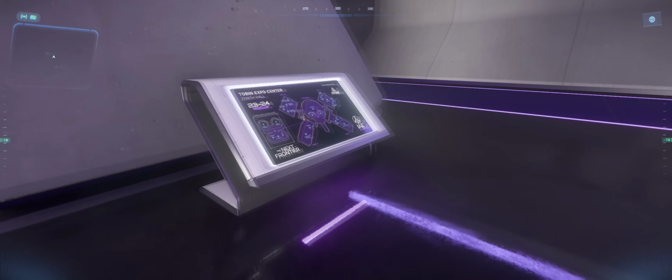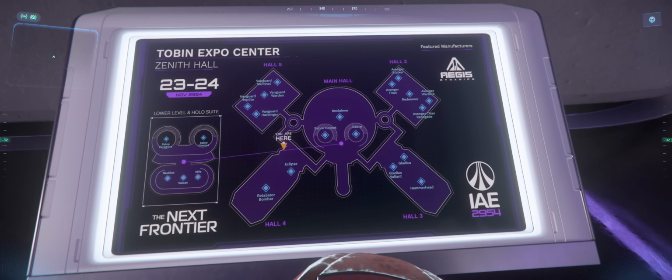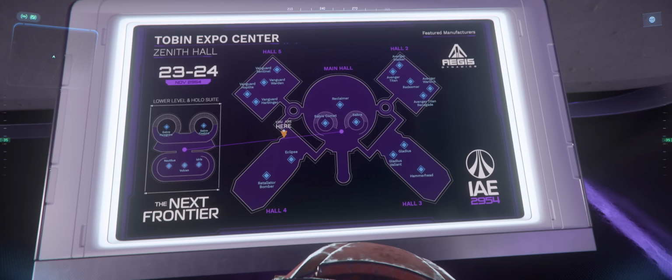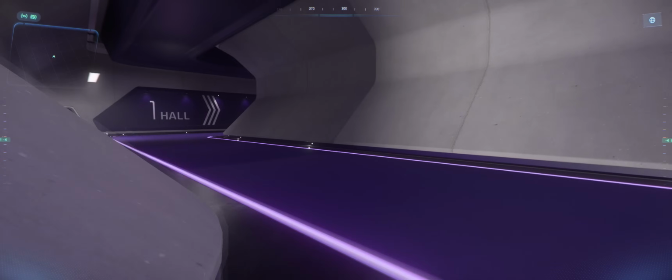Okay, let's just take a look at this. I want to see where we're going. Retaliator bomber. Okay, so hull 4. I think we want to go to hull 5 and then go to hull 2. All right, so hull 5. We're in hull 1.